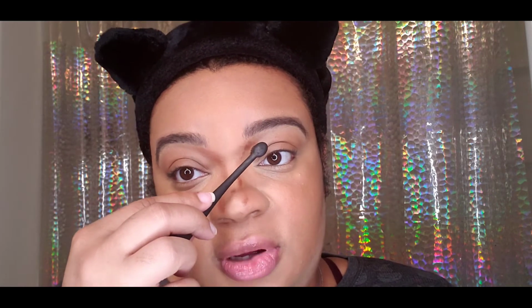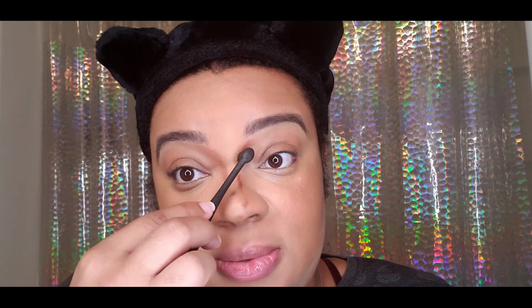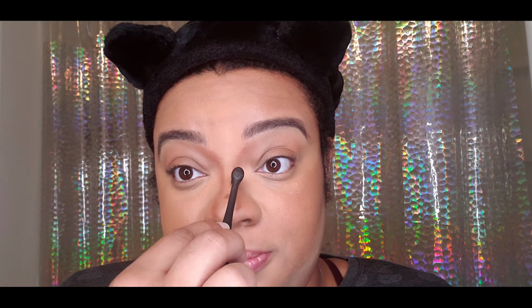I'm going to be really contoured today. That's what I said I was looking for. And I probably honestly still have too much on my brush. So essentially what I'm doing is I'm just going to blend this in, see how blended I can get this to be.